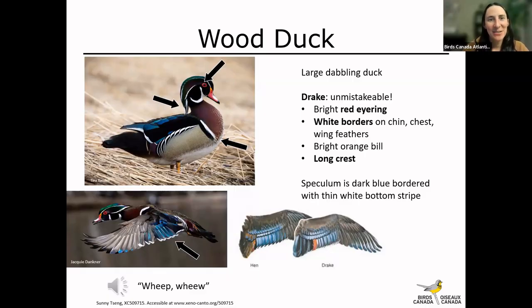But more specifically, you can see that he has a really bright red eye ring. He has white borders along the chin, kind of a chin strap, along the side of the flank, and down the wing feathers as well that are folded up on the back. If you look at the bill, it's a really bright orange, and he also has a really long crest coming down from the back of his head. When we look at the speculum, which is, remember, that patch on the wing, you can see that it is dark blue and it's bordered with a thin white stripe at the bottom.